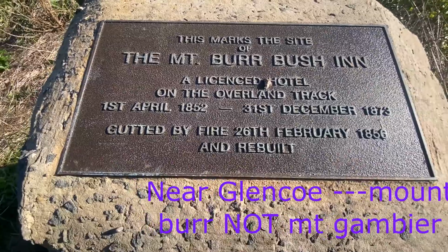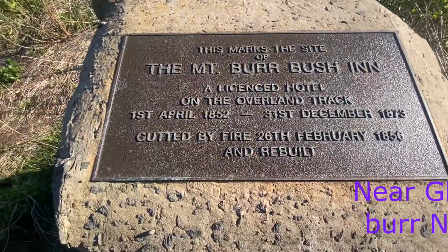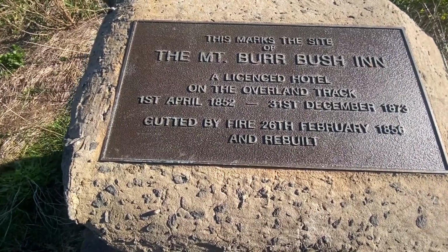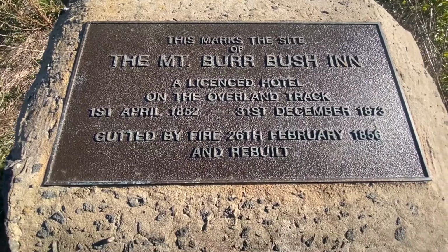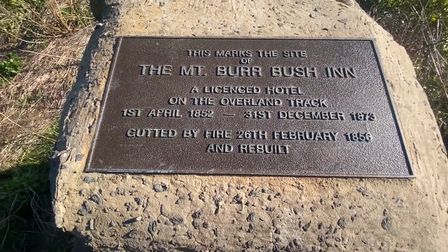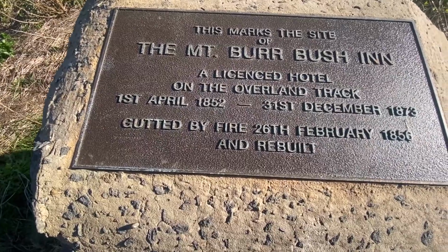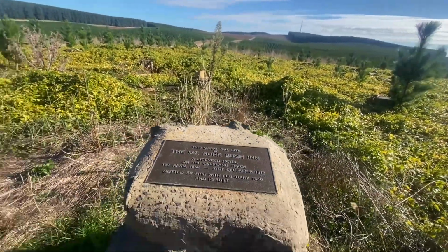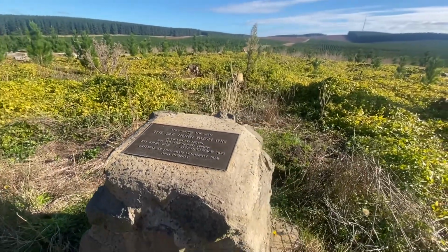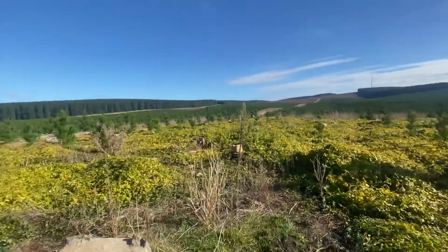Hotel. What's that on there? Licensed hotel on the Overland Track, 1st of April 1852 to 31st of December 1873. Gutted by fire 26th of February 1856 and rebuilt. Yeah, you're right. So this is where there used to be a hotel here. The Mount Burr Bush Inn was here. There's not much here now, is there?